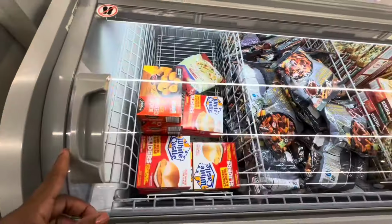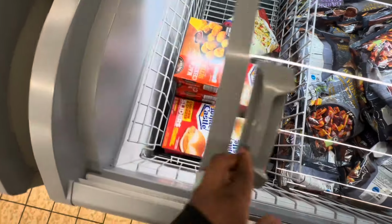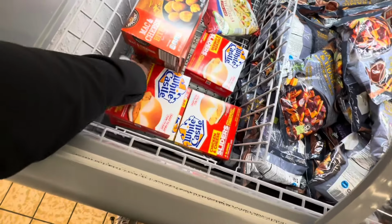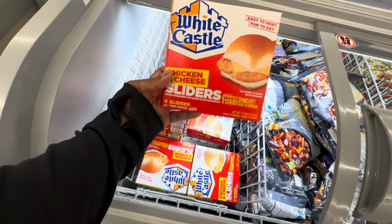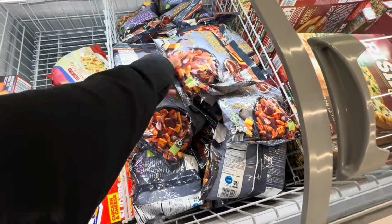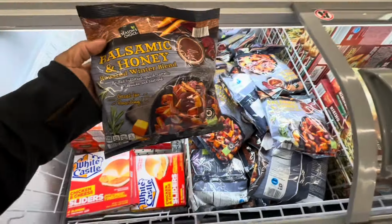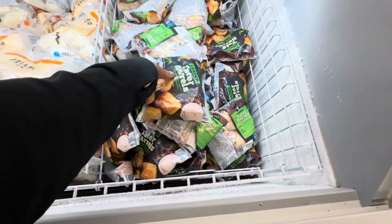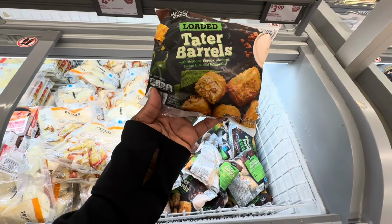Mama Cozy's Pizza Kitchen Rise and Crust Chicken, Spinach, and Garlic Pizza, $4.99. Mac and cheese bites or loaded potato skins, $3.49. Mac and cheese bites. They also have the White Castle chicken and cheese sliders for $5.49. You get 4 sliders. Okay, Season's Choice balsamic honey or garlic parmesan roasted vegetables for $3. Loaded tater barrel, $4. Yes, it says with cheddar cheese, uncured bacon bites, and jalapenos.